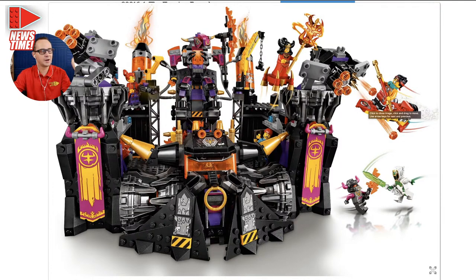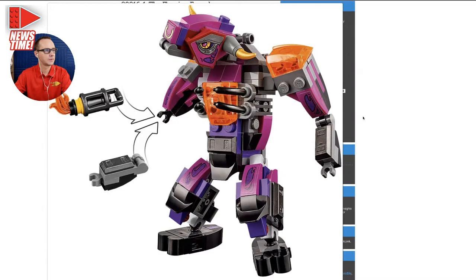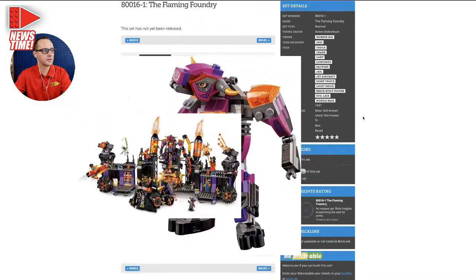Totally a nod to Nexonites, in my opinion. And it's good. It's basically the bad guys' HQ. We had the Monkey Kid HQ, which was a fantastic set. And this is the answer to that in that lineup, I believe, in my opinion. It kind of opens up in the same way, sort of. And there's even a bull mech as well included.